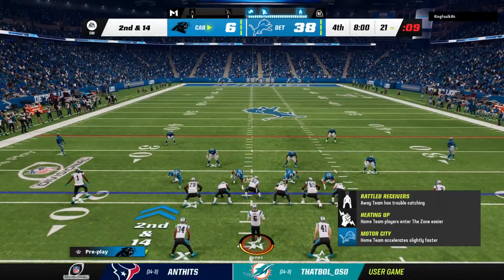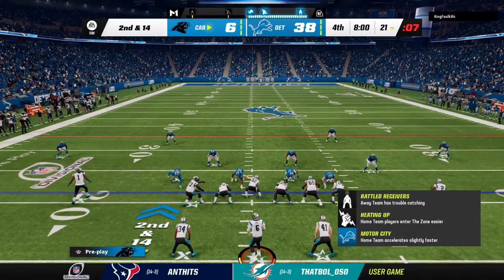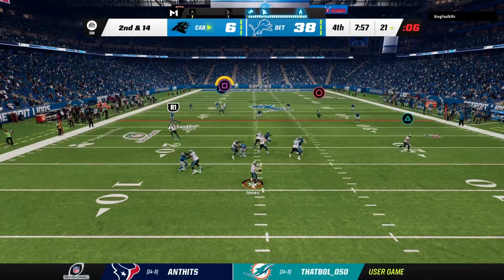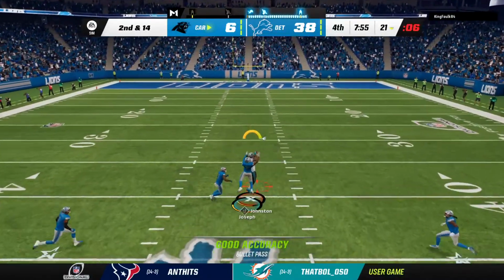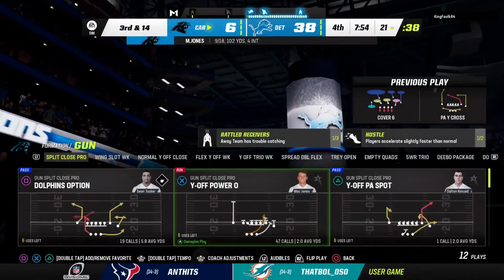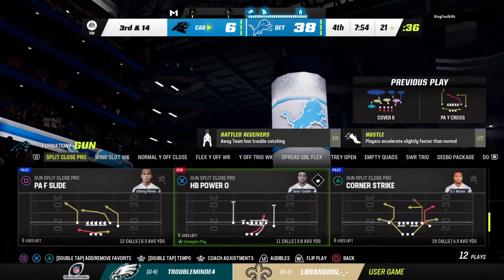First play of the drive, lost 4. Now they'll look to move it forward here on 2nd and 14. Off play action. Jones. He's going to look deep down the field. And that's going to be incomplete. Good effort there trying to take a shot, and it's 3rd down.